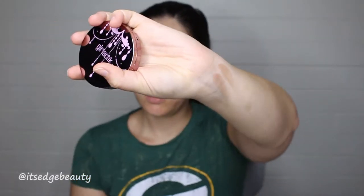And then I got the Girlactic Skin Glow Duo, which looks like this. Now this is a cream formula. I'll put it right here for you. So those are the two colors in there. This one's a goldy type of color, and it is really pretty when it blends out. And then this one's a bit more pink. The Girlactic Skin Glow Duo retails for $26.